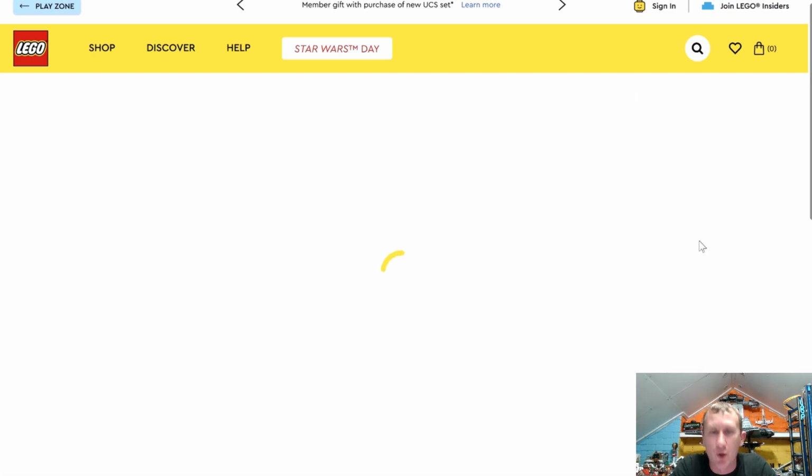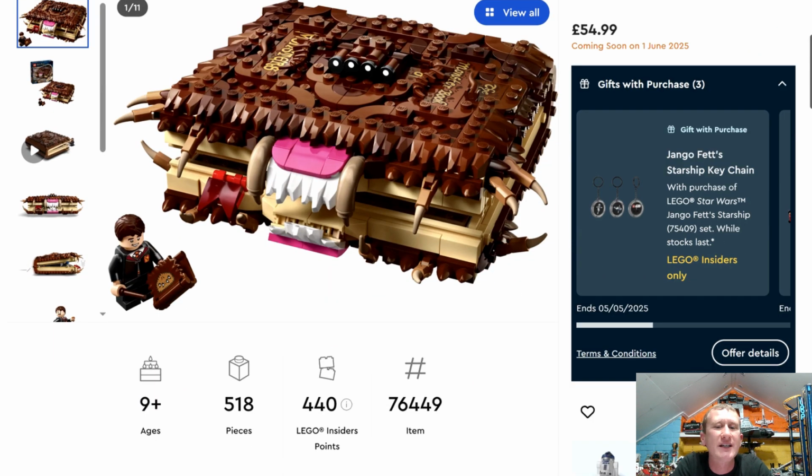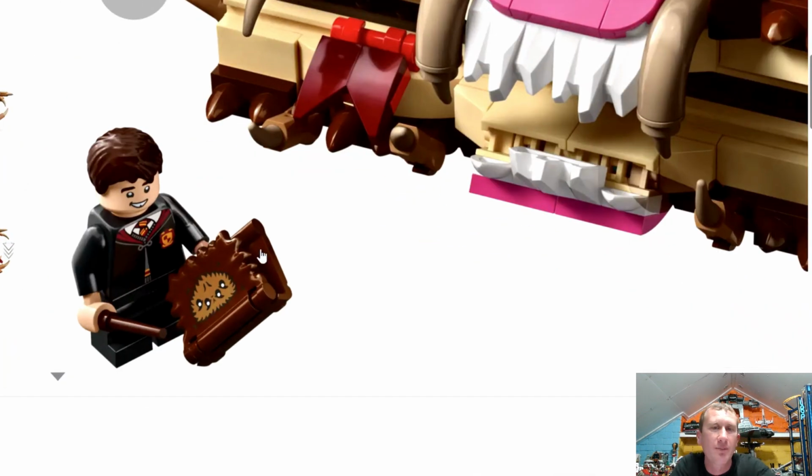So, the new book. We can now finally see some of these images properly, because some of the images, when I found this stuff, weren't actually uploaded yet to the LEGO website. But this is yours, £54.99. It is item number 76449. You get 440 points and you get 518 pieces. And it does come with a really nice looking little book with the cool little minifigure as well.